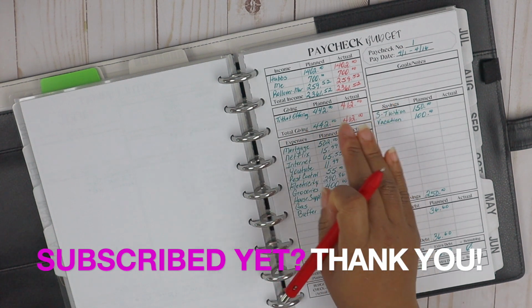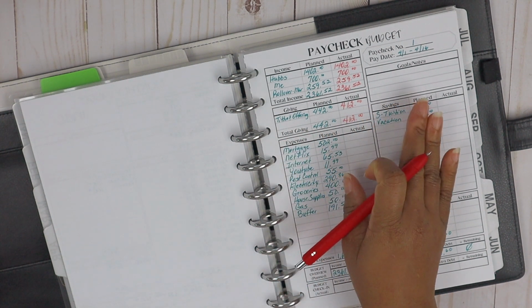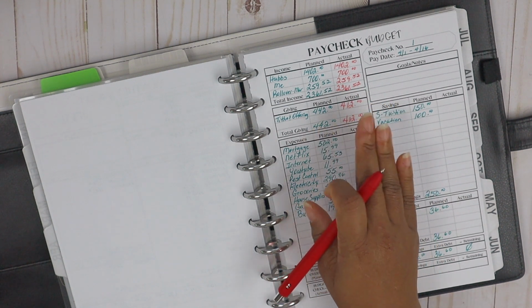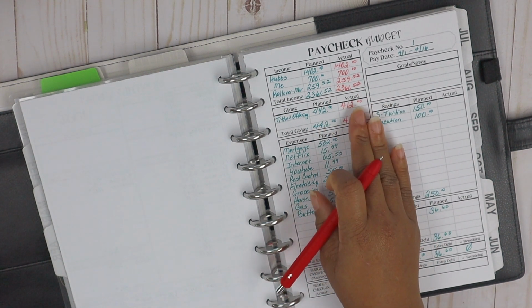Our motto is the government gets theirs off the top. We choose to give off the top. So that's how we do our tithe and offering.